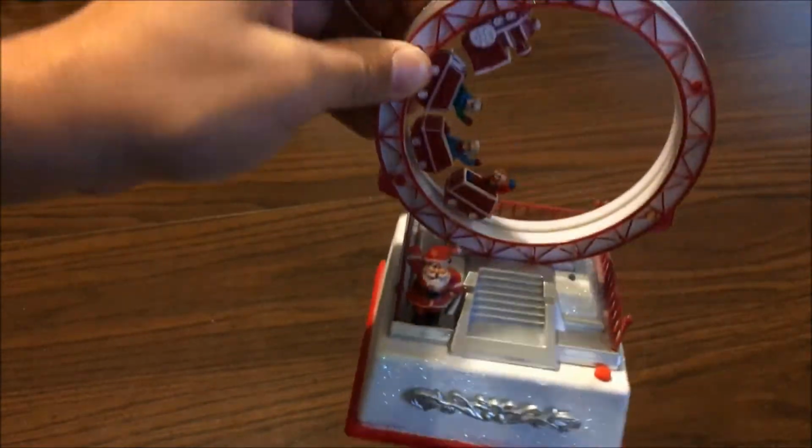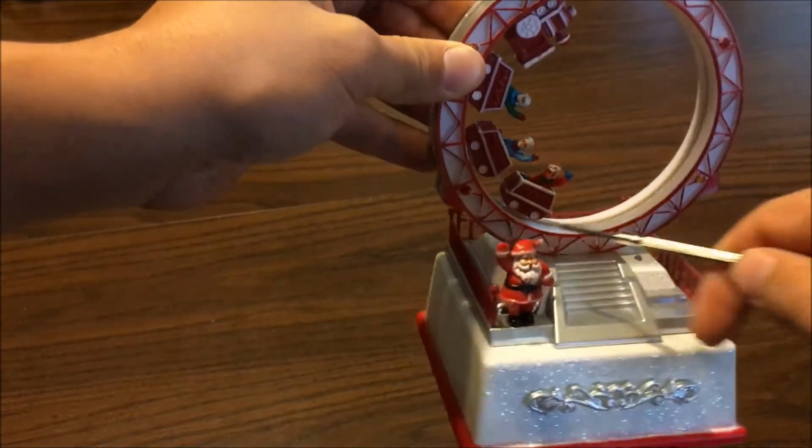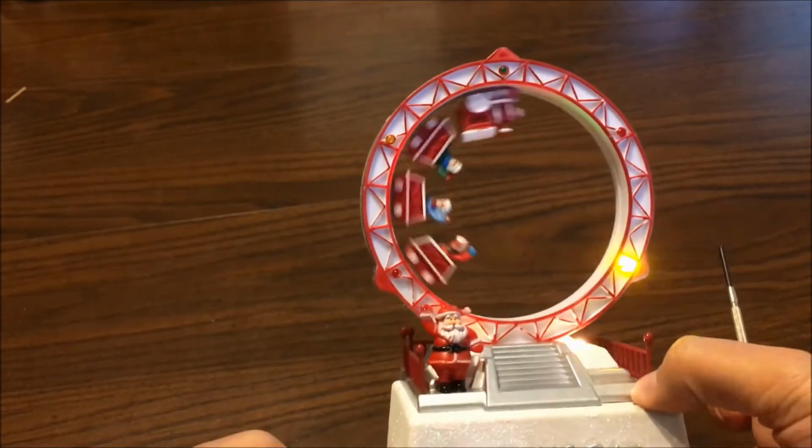But as we get a closer look, you will notice there are LEDs located here and here. And then also there are LEDs located on the outside. So let's get this started up and see what it looks like.